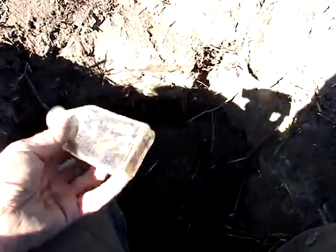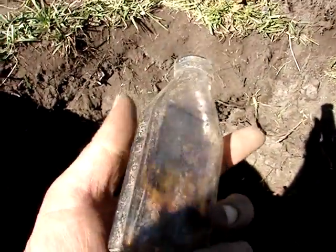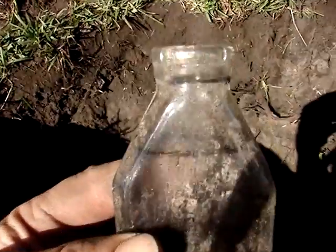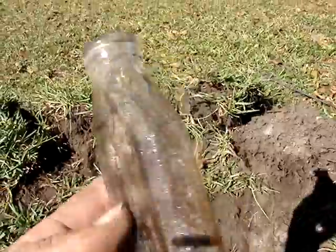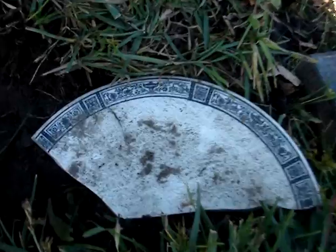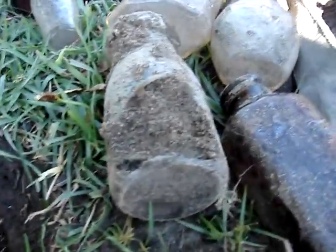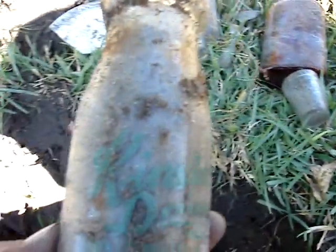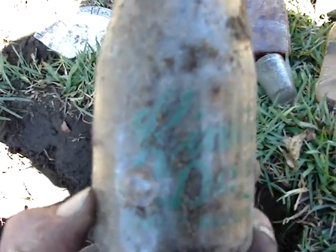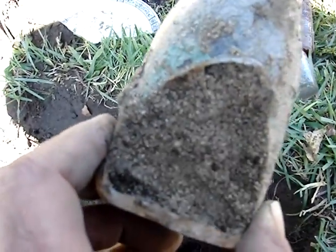Well, I'm down a few feet and I'm finding some stuff, but nothing great. This one's kind of unusual. I've never found one quite like that. That, I don't know, that might be railroad china. We got a slick corker and a screw top. And what would have been the best thing is this: Kinston Dairy with all its paint, with a giant hole in it.